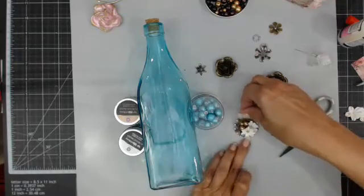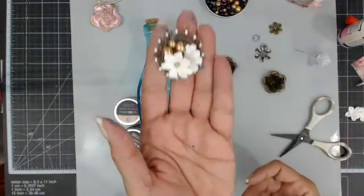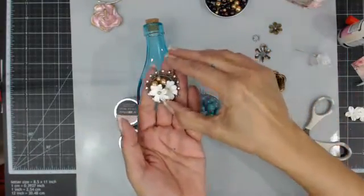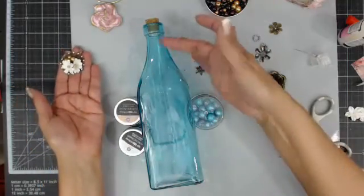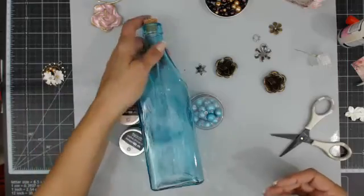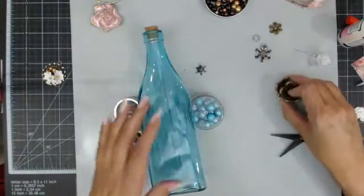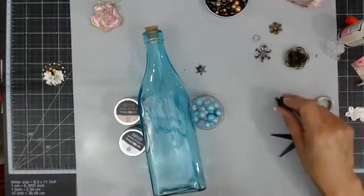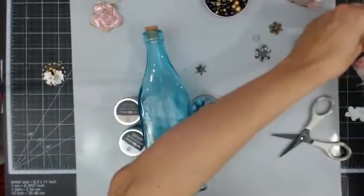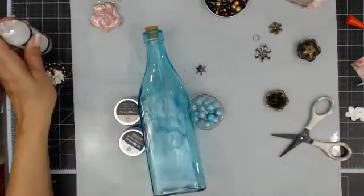Okay, so I'm going to let that dry a little bit. But a little bit of glossy accents, a few beads. We still have our bling, which I love. You could even take that third one in the package and tie it. I'm not going to today, but I am going to set one of these on top at the end. But for right now, let's start gluing this down. Sorry, I keep putting my arm in the thing. It's because I have stuff everywhere.